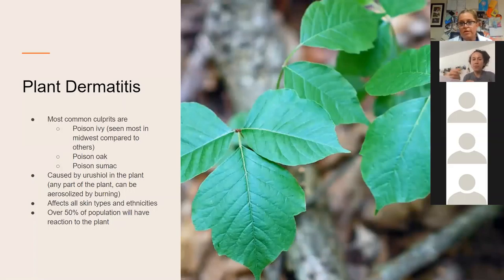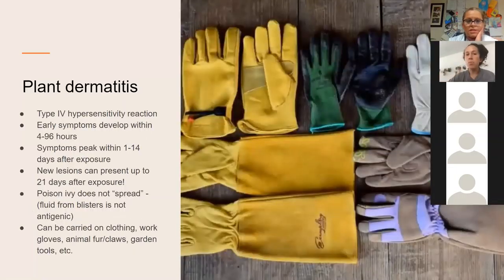I'll go over the different leaf types here at the end, but those are the most common culprits. Poison oak tends to be in the west more, and poison sumac tends to be in the southeast, I believe, but it really doesn't matter. It's really caused by this urushiol in the plant, and a lot of people refer to it as like the plant oil, and it can be from any part of the plant. Even like dead vines can have this substance in it.